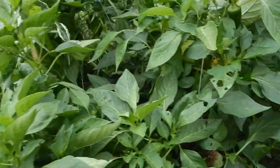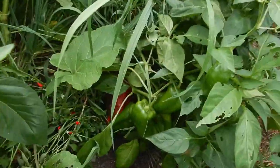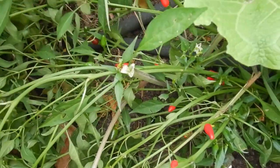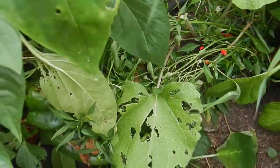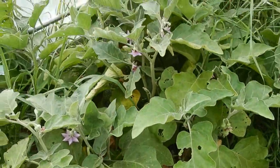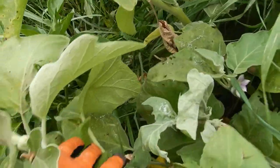If we go back, find some more. So these are reds. There's another big red. These ones are spicy. I don't know exactly what the type are, but and then some more reds. We will have peppers coming out of our ears this year. And we just picked another eggplant off of here yesterday.